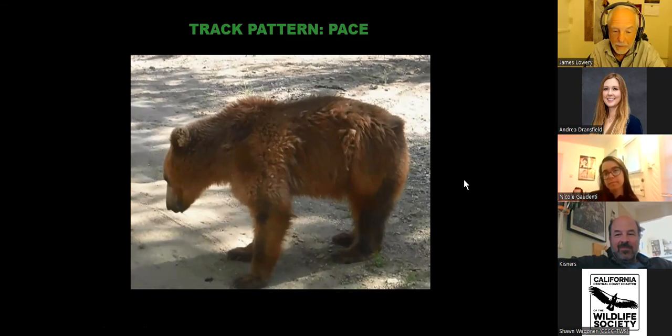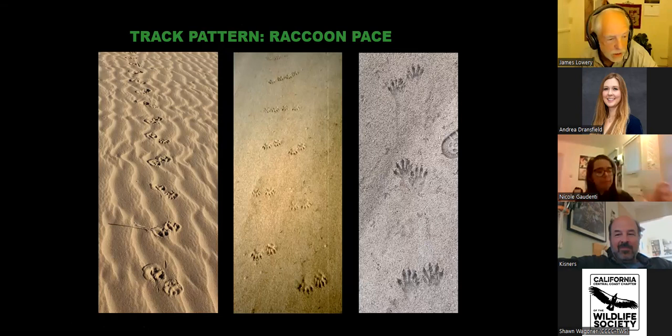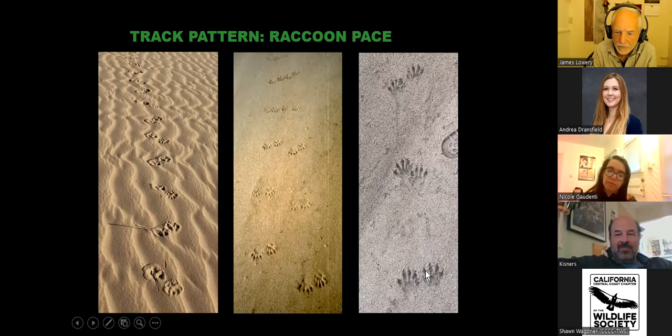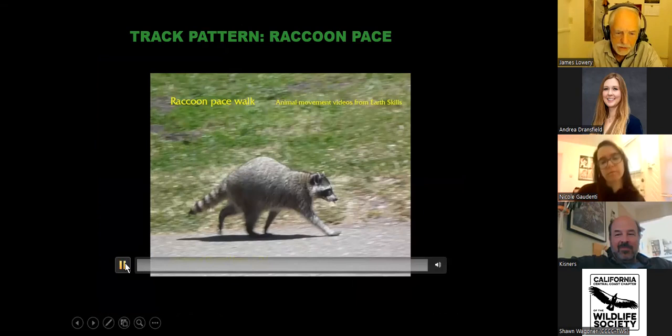Okay, and the last thing I want to show you is kind of typical for a raccoon, which is technically a pace walk, but you see the raccoon pattern almost always has a front and hind, opposite front and hind, right next to each other. Raccoons also lope and gallop occasionally, but this is almost always their bread and butter.